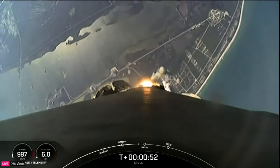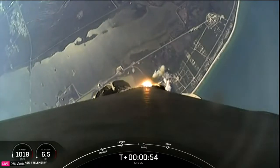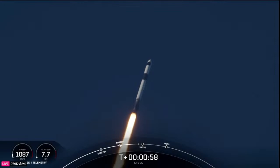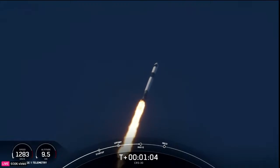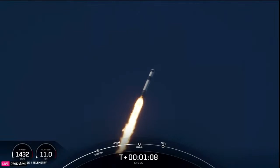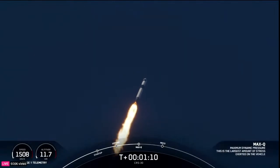Now, this rocket typically needs to go about 17,500 miles per hour horizontally in order to make it to orbit and avoid being pulled back down to Earth. So moments ago, we did throttle the engines down in preparation for max Q, or maximum aerodynamic pressure, in just a couple seconds. Max Q. There was that call out for max Q.